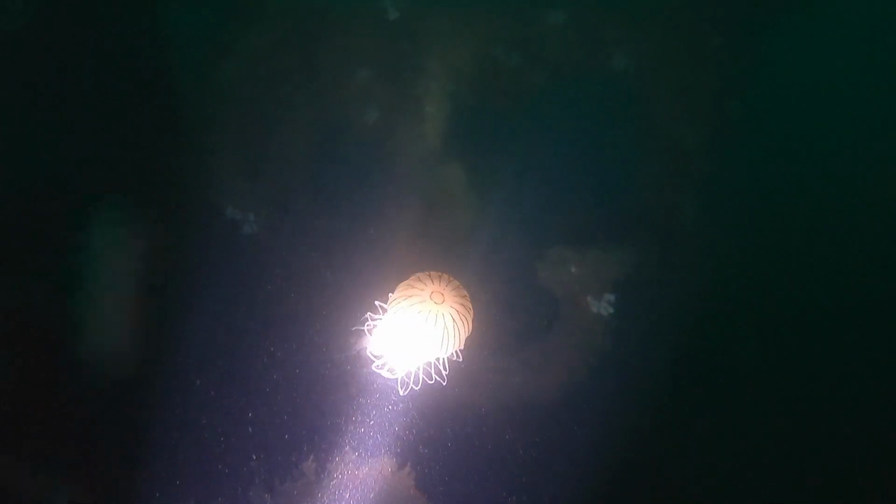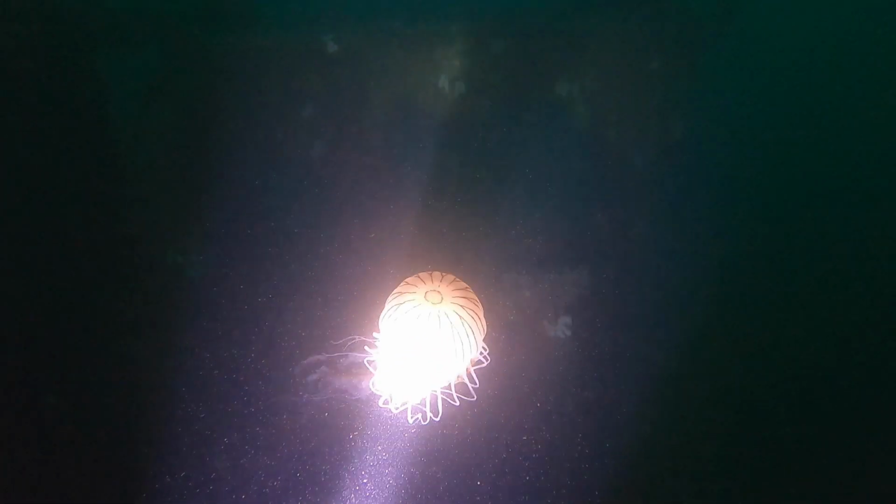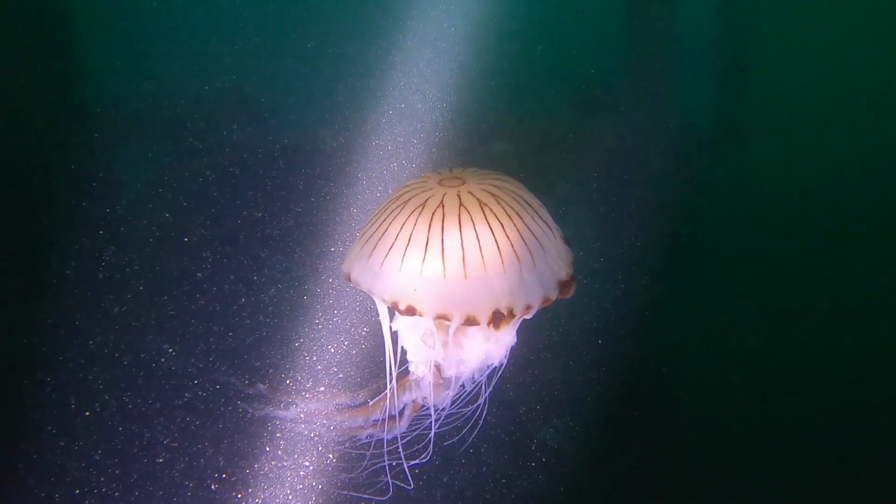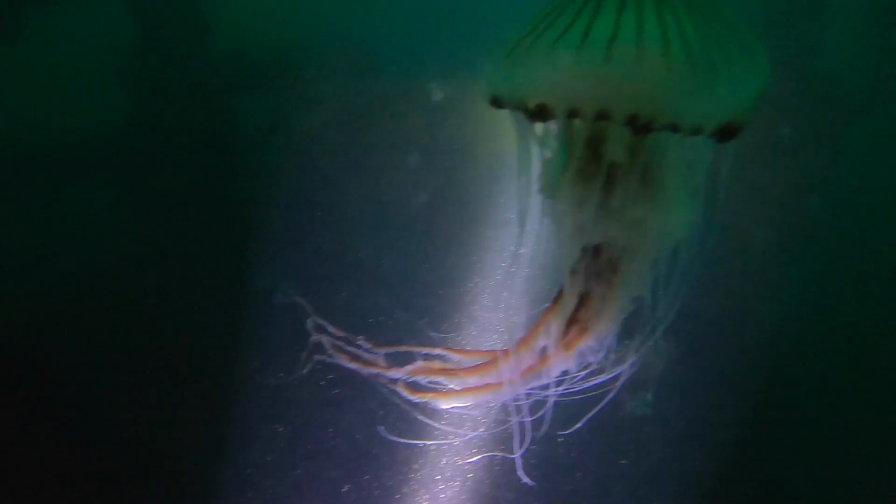Now, look at this, guys. This is an absolutely perfect compass jellyfish, pristine, absolutely beautiful, and one of my favourite things in the ocean, hence why I've got one tattooed on my arm.